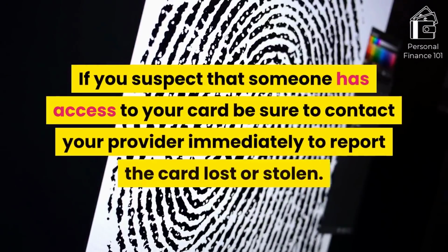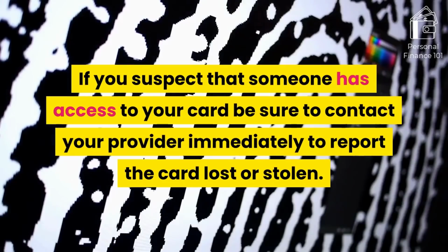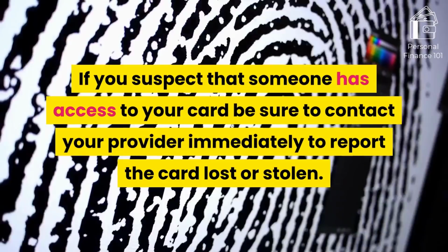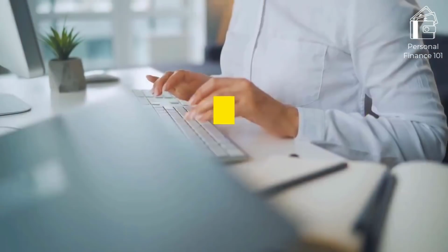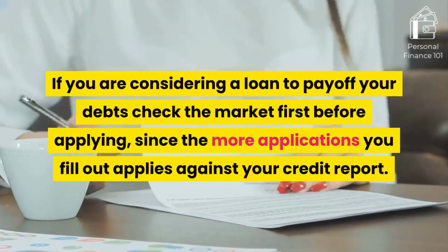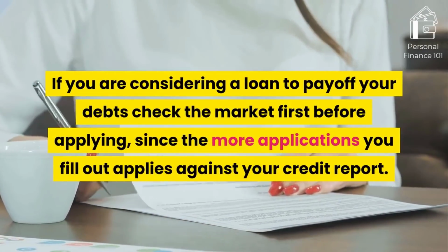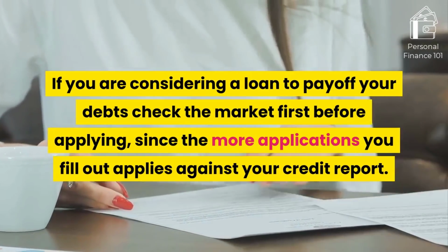If you suspect that someone has access to your card, be sure to contact your provider immediately to report the card lost or stolen. Be sure to only provide your personal information to those you trust. Never give information pertaining to you freely. If you are considering a loan to pay off your debts, check the market first before applying, since the more applications you fill out applies against your credit report.